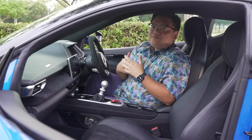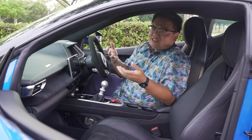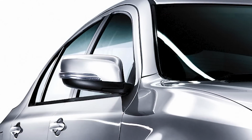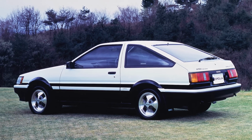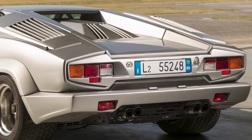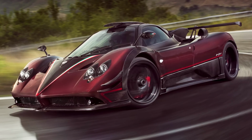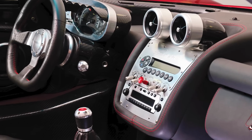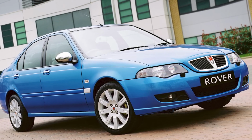And you know what? This isn't the first time for a sports car or even an exotic hypercar to share common parts with a civilian passenger car. The old Lotus Evora 400 famously shared the exact same wing mirrors as a Proton Persona. And going further back, the Lotus Esprit had the same taillights as a Toyota AE86. Even the Lamborghini Countach, certain versions had the same taillights taken from an Alfa Romeo Alfetta. And the Pagani Zonda, even though that is a bespoke hand-built supercar, it shared the exact same aircon controls as a Rover 45. That is essentially the Proton Persona for the UK.